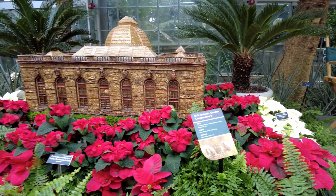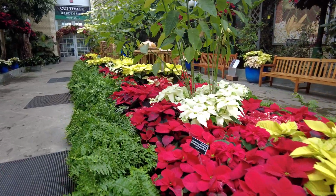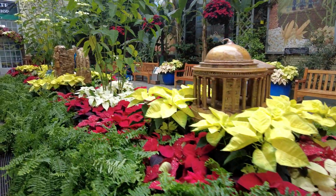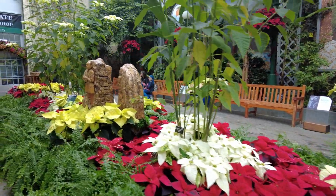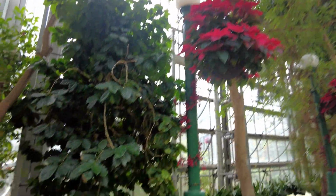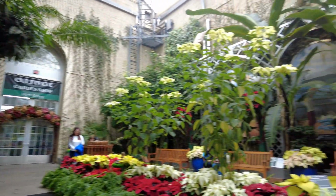And this is actually the building we're in right now. So this part they change up all the time. In the spring you'll get tulips and stuff. But right now we got Christmas flowers out, poinsettias, and like I said, you got poinsettias hanging, poinsettias down on the ledge, so all kinds of poinsettias.